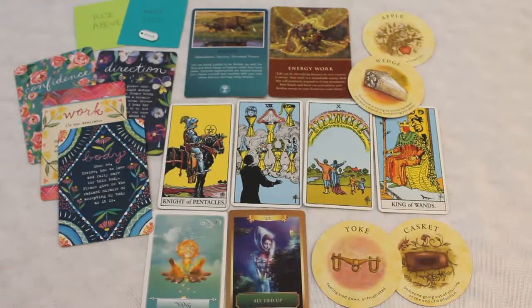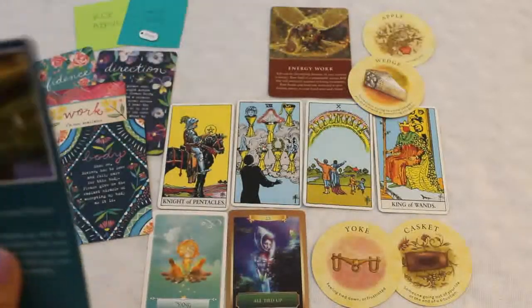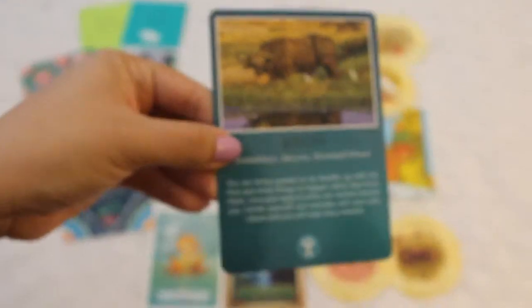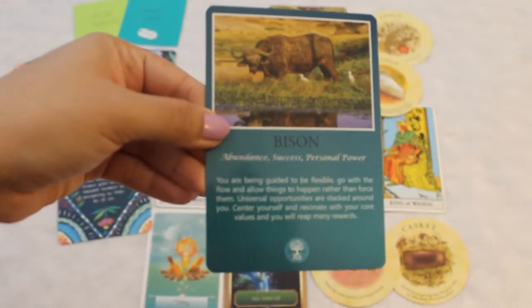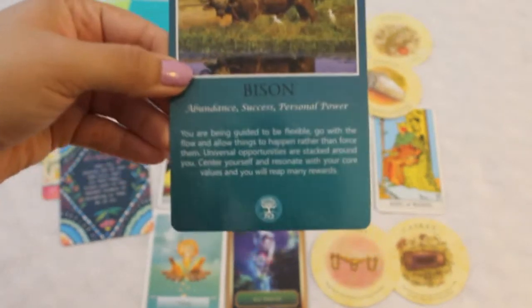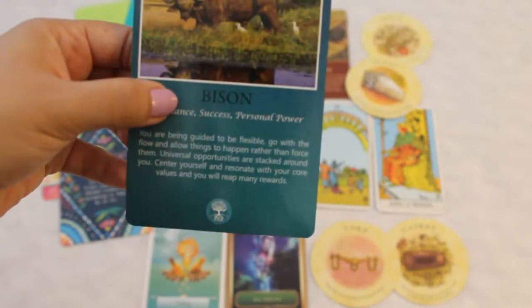But I feel like this is an opportunity in the month of August where you're going to be really focusing on that, and you're going to be coming into that personal power. And I think that's what the bison is all about. So, I'm seeing glare, so I'm hoping that's there. So this is about abundance, success, personal power.